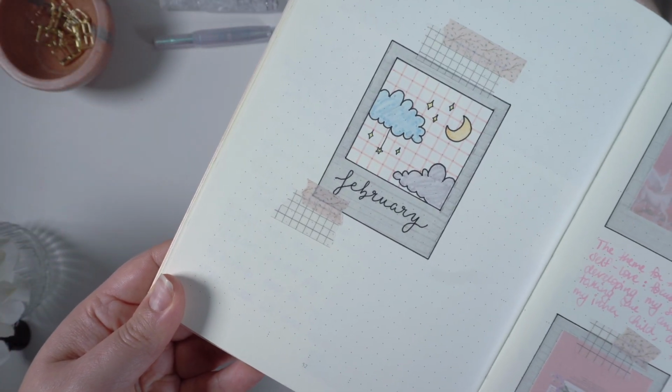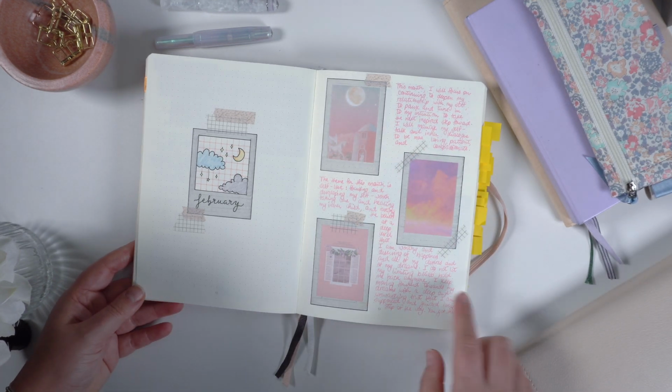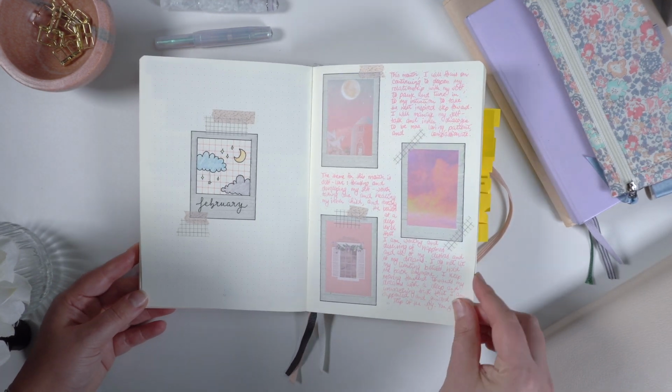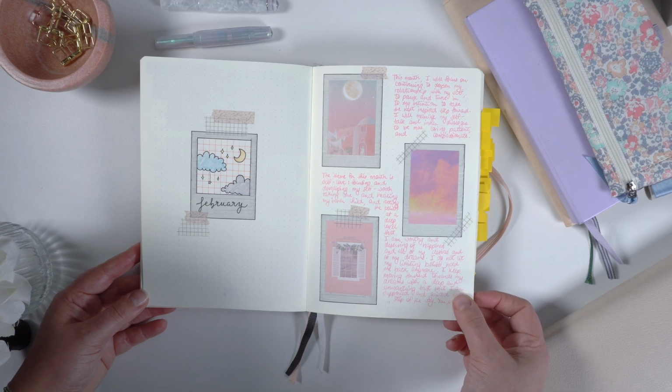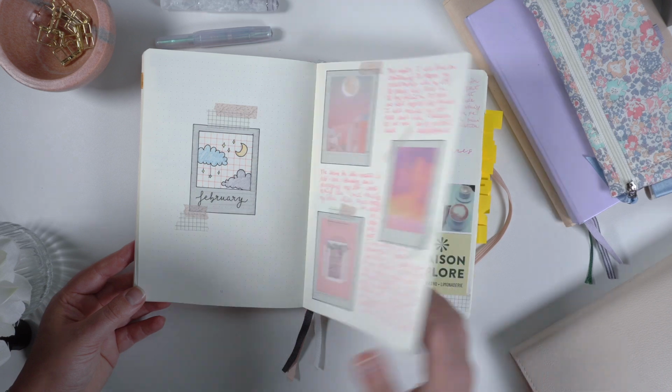And this was the monthly spread for February, obviously, and setting intention, theme for the month, etc. I love how this turned out. It's so beautiful to look at. It's such a beautiful color. I think it's called Malibu. It's from Ferris Wheel Press. It's a really beautiful color.